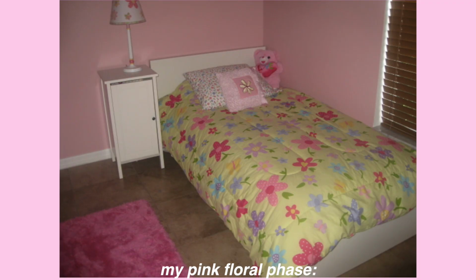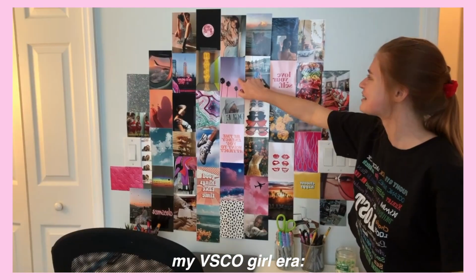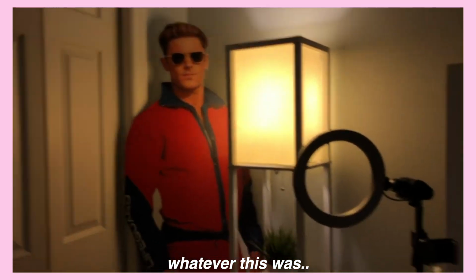My family and I have lived in our house since 2006, and over those 17 years, my room has gone through a lot of different phases, from my pink floral phase to my VSCO girl era, and then whatever you would consider this as. My room has been through a lot of changes.